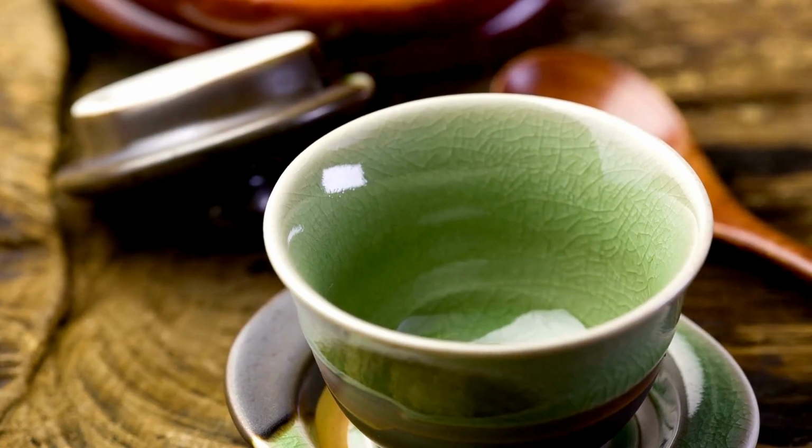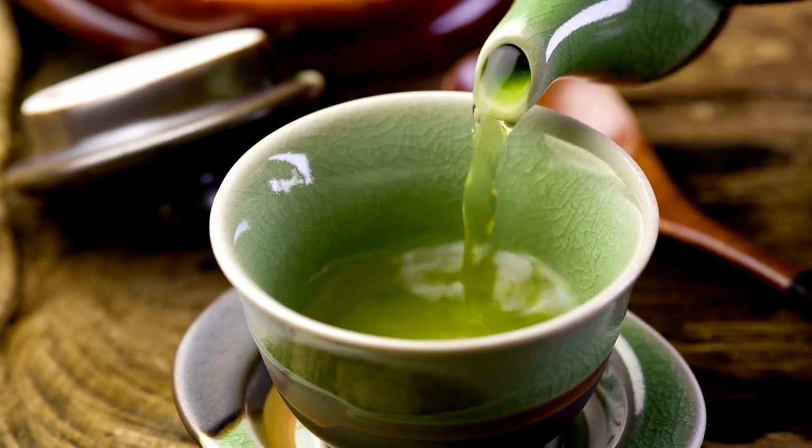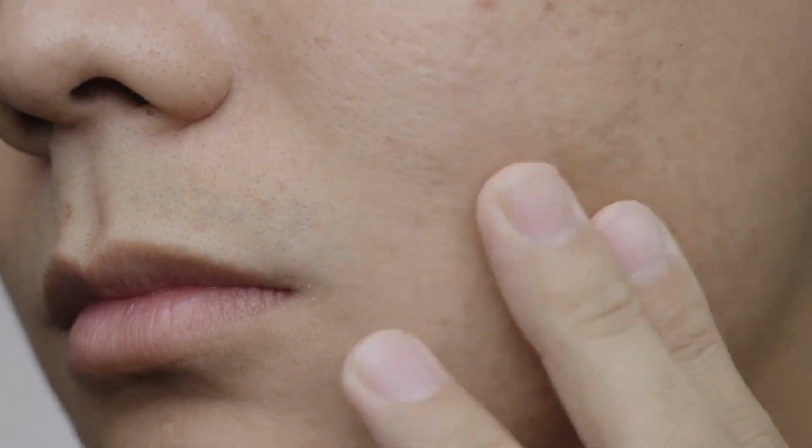Incorporate green tea into your skincare routine to experience its transformative benefits firsthand. Say goodbye to dull, tired skin and hello to a refreshed, revitalized glow with the power of green tea.